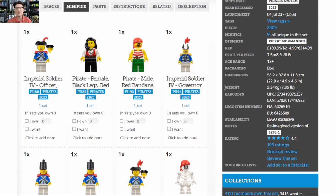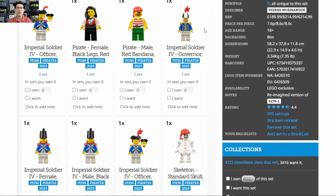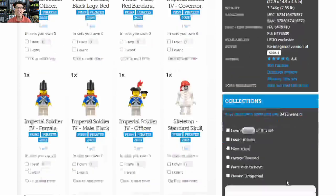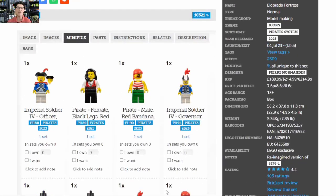they are really good. We all love the pirate and soldier minifigures that remind us of the old pirate system days. The minifigures are only currently valued at $50, which is just 23% of MSRP, so not a huge metric right there. But on Brickset, this set has a 4.4, which now we're getting into really good Brickset ratings. And 4,111 members own this set and another 3,416 want it. Just like the last one that we looked at, this is a very high want it to own it ratio. It's actually 84%. So proportionally, there's still a lot of people out there that want this set.